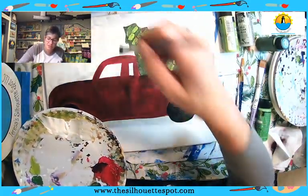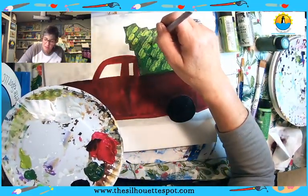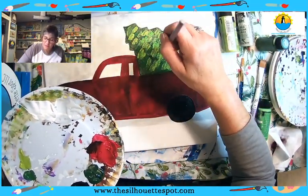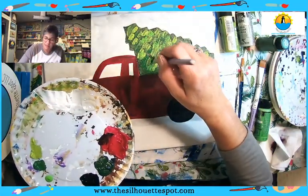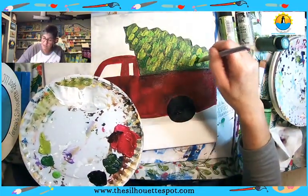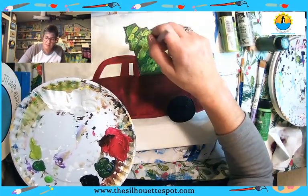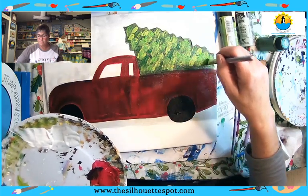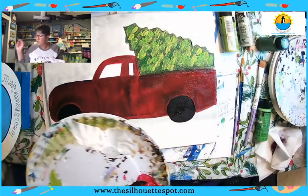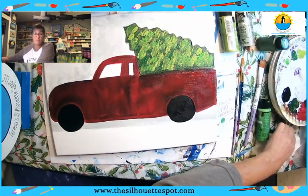We want the dark shade we started out with. Let's see how it looks. Yeah, that looks okay. Just a little sparingly. I'm going to put this lime green in there too. Okay? And that's it for our tree for now. Put that aside and rinse my brush.